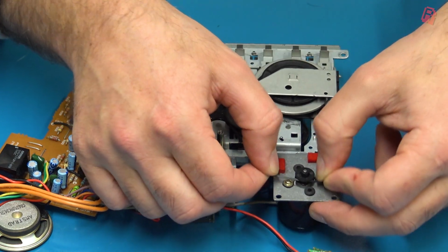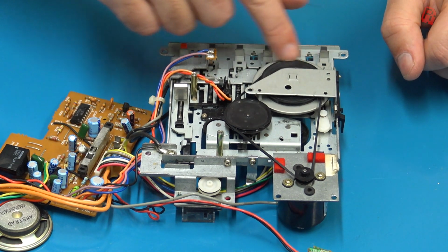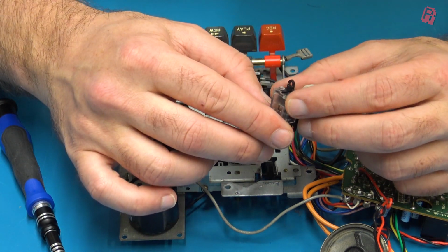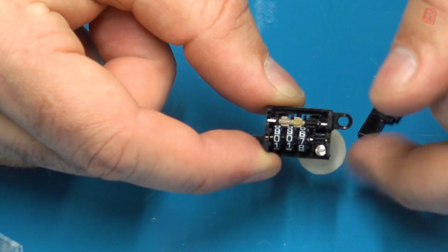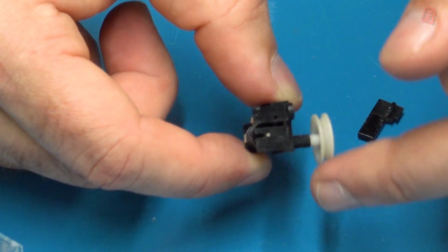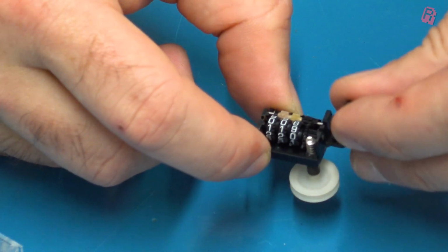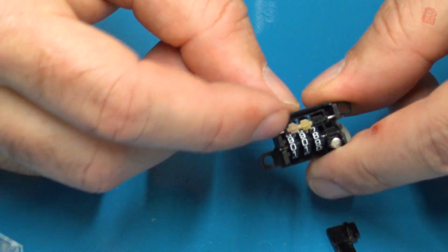This works, but the reset button has snapped. It's another very common fault on these machines, and not one that can really be resolved without replacing the whole counter. The counter has a belt attached to it which drives this wheel and causes the numbers to turn. When you press the reset button, which is integral to the whole internal assembly, you can't just glue that back on easily. When you press it, it pushes away the cogs, which causes the counter to spring back to 0.